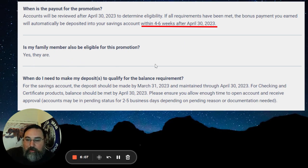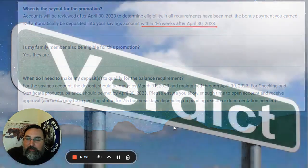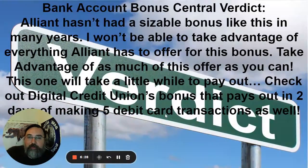And then when do I need to make my deposit? So you need to make your deposit by March 31, and you've got to keep it there until April 30th. So you may want to start a week or 2 weeks before then to make sure it's in there. They said accounts may be in pending status for 2 to 5 days if they need any additional documentation.